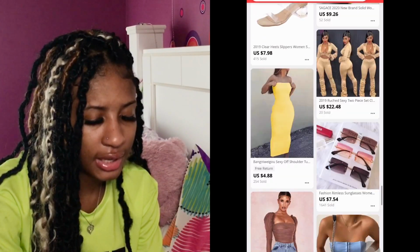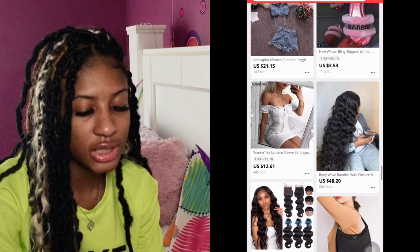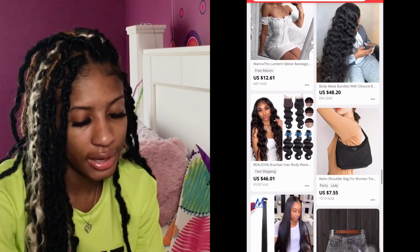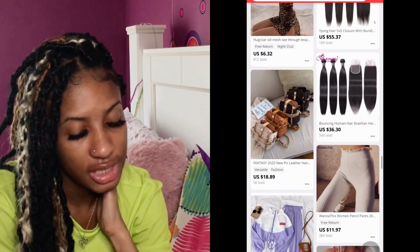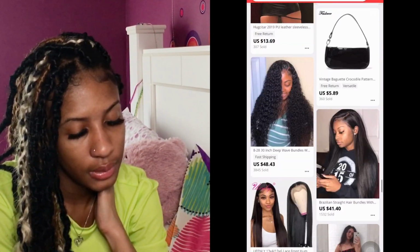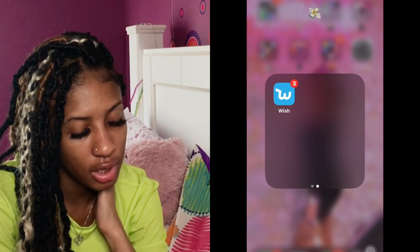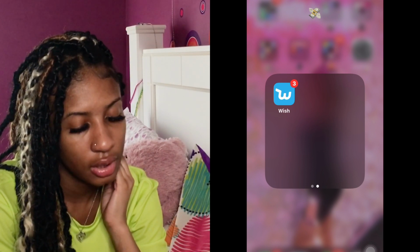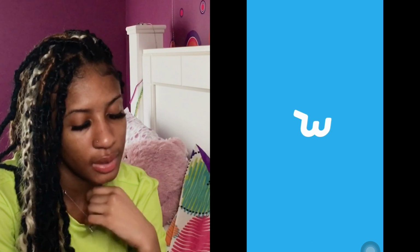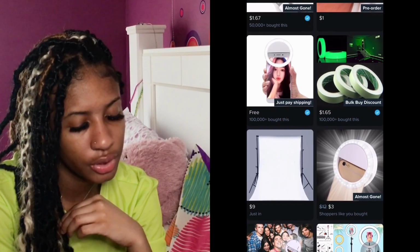But yeah, other than that, they have really cute stuff for cheap clothes, accessories. Only downside about AliExpress is that unless it's over like $100, it really doesn't ship fast. So that's my thing. But they are definitely the plug. Swipe over, I have wish.com. I don't really use Wish, but like, I seen it on my Instagram timeline, so I downloaded it, but I don't use it. I don't shop on there.